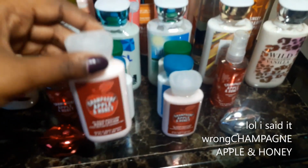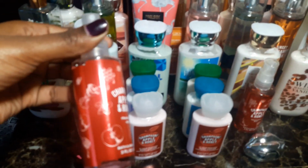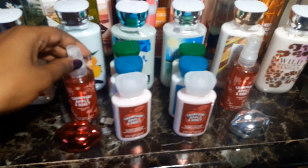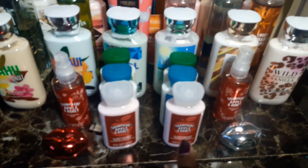And this has become a favorite of mine, the Cinnamon Apple and Honey. This smells amazing, and I grabbed this one with the spray just because I know that I'm going to be doing some traveling soon, so these will be perfect to throw in my suitcase or maybe my carry-on or my purse. And then I did go ahead and get a second set.